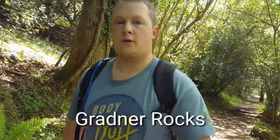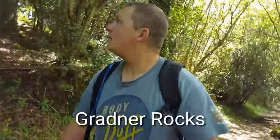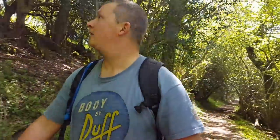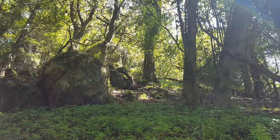Right, I'm up to Gradner Rocks. I don't think I'm going to be able to see much from here because it's all under tree canopy. But let's go up and have a look.